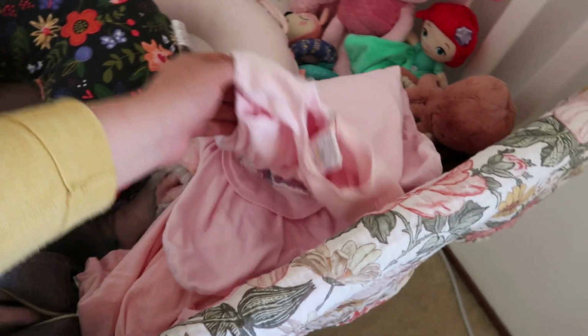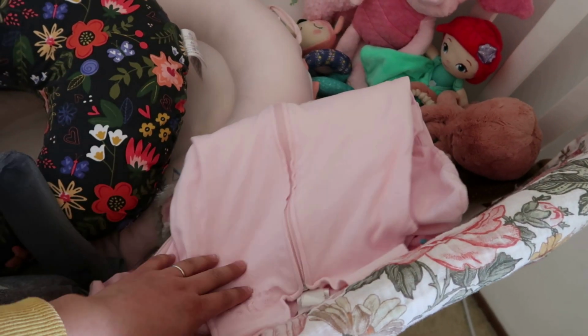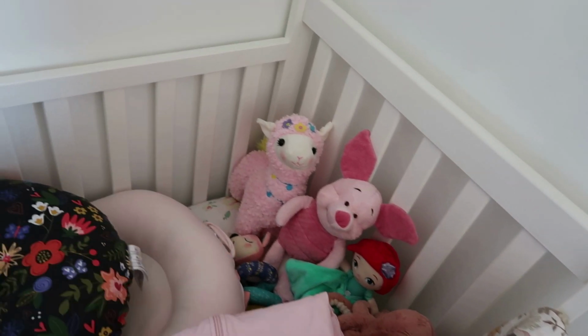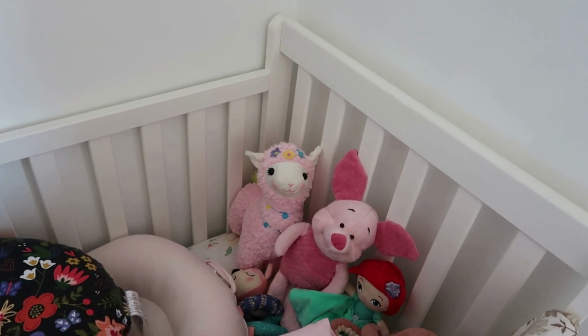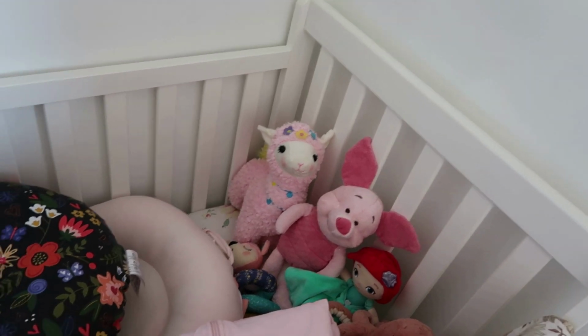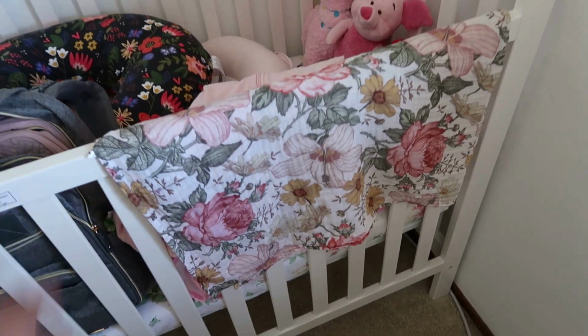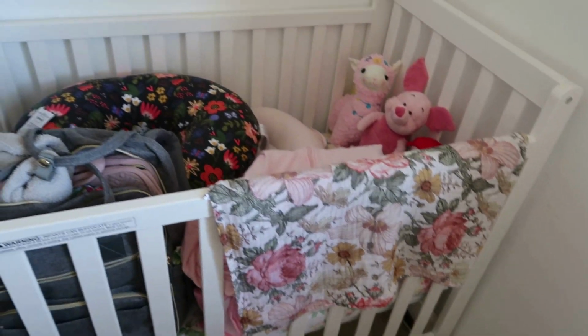Blankets washed. This sleep sack thing. Obviously, we're not going to have her sleep in here because you can't have stuffed animals, and when we do, we'll take them out. And then just this cute little swaddle that we're going to take to the hospital with us and take some pictures with her. So that completes today's video.